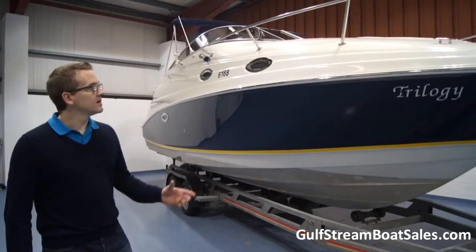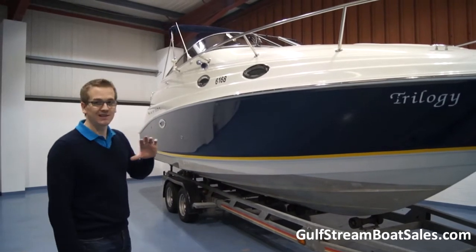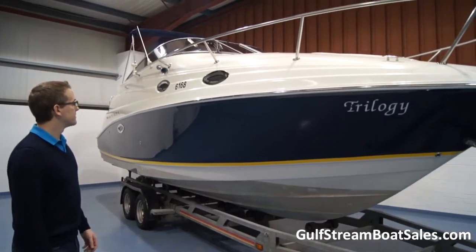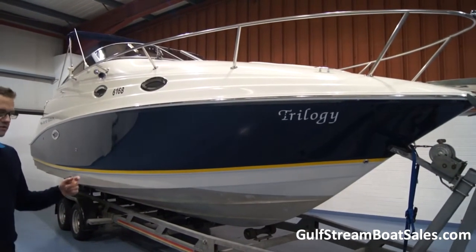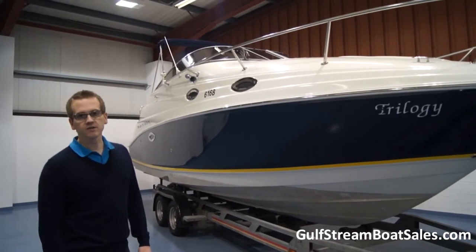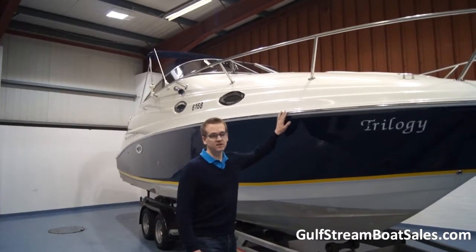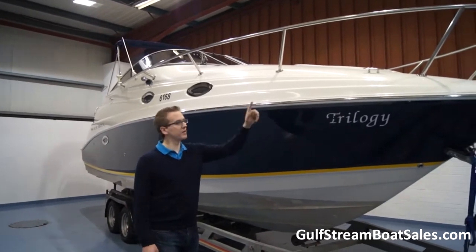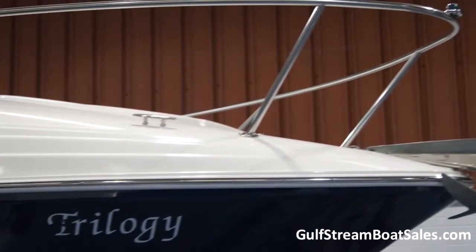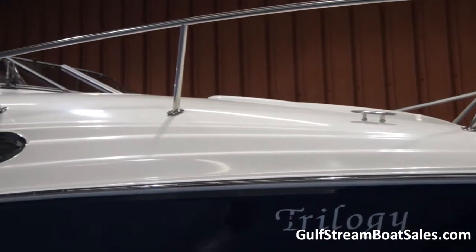Just before we go on board, I just wanted to show you the condition of the exterior of this boat. The gel coat is virtually pristine. It's got a totally glass finish. It looks as good as new. Apart from a couple of minor chips around the stern quarters, there are no other defects on the hull at all. The stainless steel rub rail still has a great shine and it's totally on mark the whole way around the boat. All the stainless steel work from the bow rails to the cleats to the anchor roller is in top notch condition. And everything is nice and secure and solid feeling.